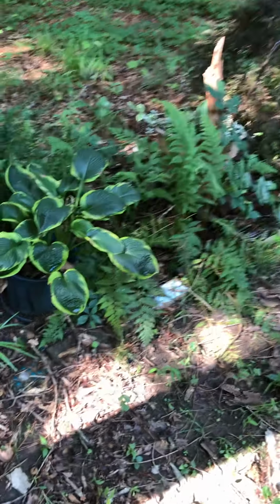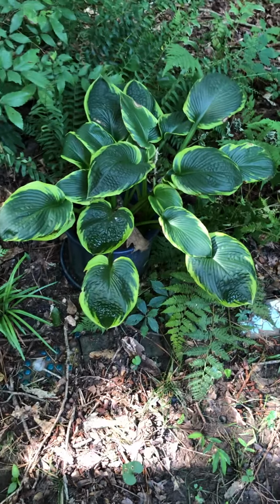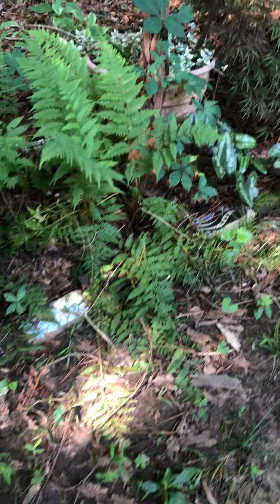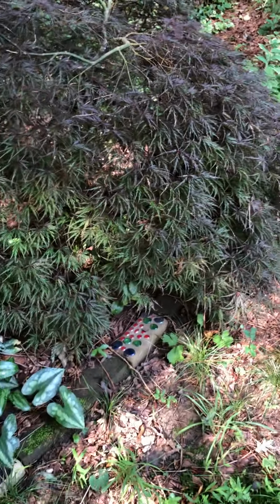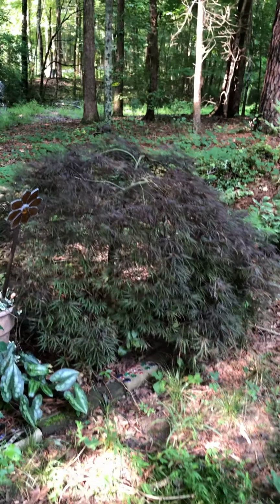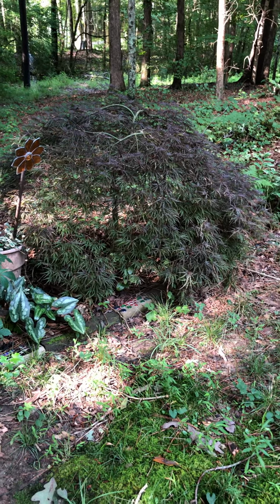Oh, sticks fell on this. I think that one's really pretty. I need to check to make sure it's not being overwatered or getting too much sun. I'm not sure what's going on there. I need to check into it. This is a beautiful little tree though. It's got a gorgeous shape.